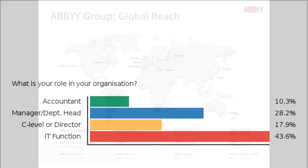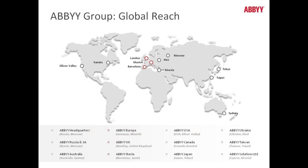Let me move on now and introduce ABBYY as a company. We were founded in 1989, and since then we have grown into a global business, as you can see represented by the dots on the map. We've got about 1,200 employees worldwide, and around a third of those, about 400, are developers and scientists who spend their time developing our products and making sure that they're not only fit for purpose but best of breed. We've got 13 offices around the world, based in the US, Europe, Australia, Russia, Japan, and Taiwan. We also have a very well-established partner network, with partners operating in over 150 countries and somewhere in the region of 30 million users of our desktop products, our engine product, and our integrated products.